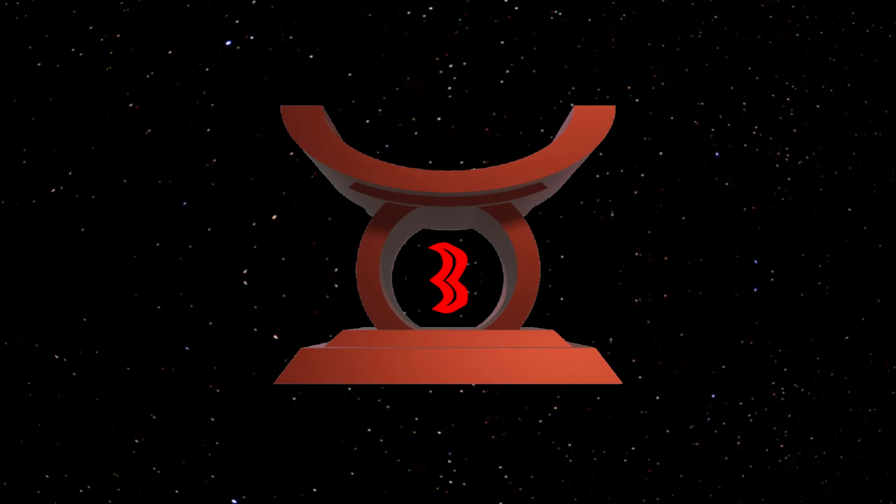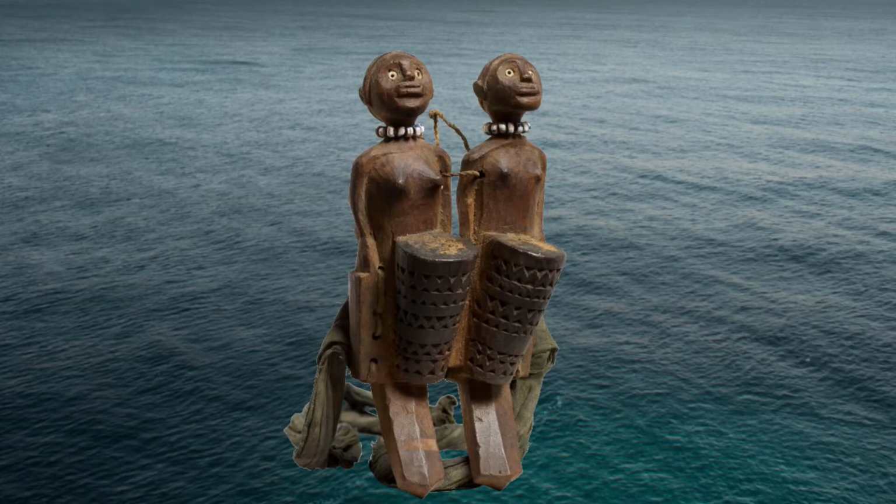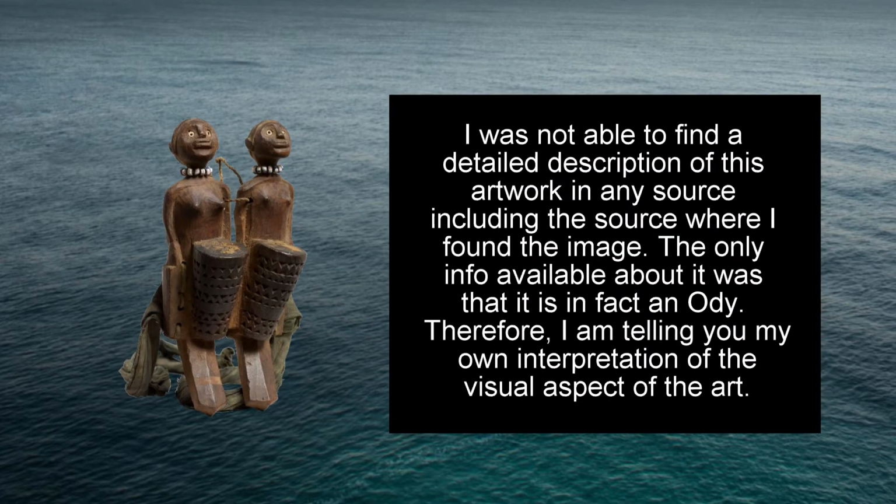Number 3. It's time for the ODY. But which ODY? There are a variety to choose from. I'll go with this one here. I chose this particular ODY because not only do I like the subjects it portrays, which I think are two musicians with drums, but also I like how the image was sculpted in that the bodies of these musicians are merged with their instruments, making them one with the music.